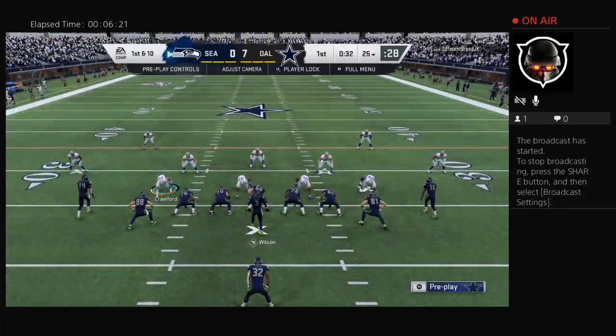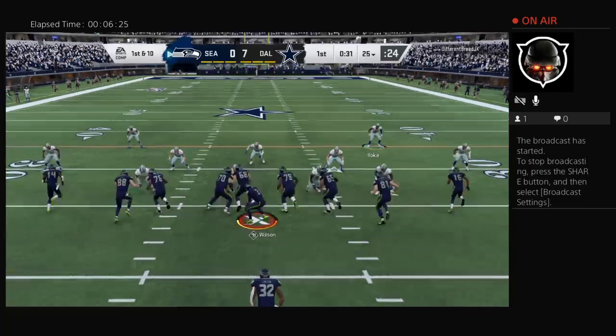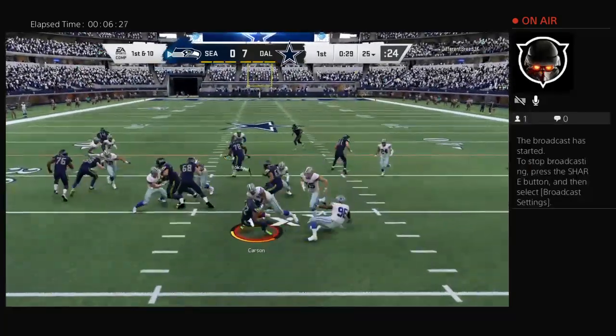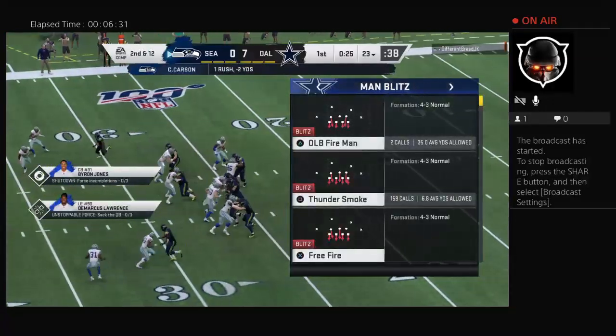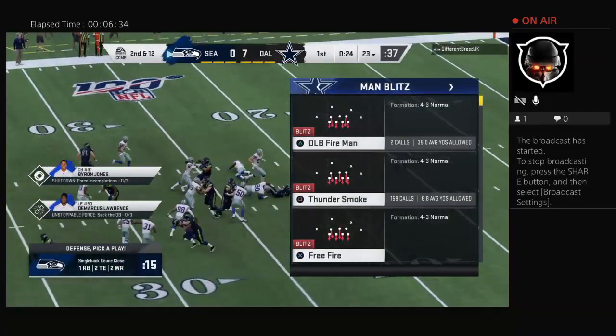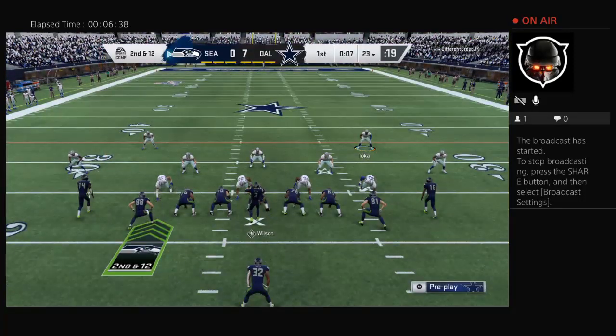Wilson and the Seahawks take over now, 1st and 10 at their 25-yard line. This is the Oklahoma State alum, Chris Carson. And the reinforcements come in as they're going to stop him behind the line. It'll wind up being a loss of 2. And that'll make it 2nd and 12.